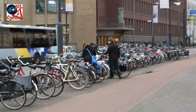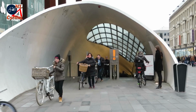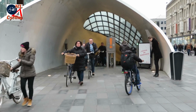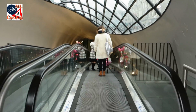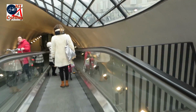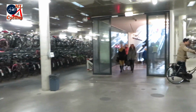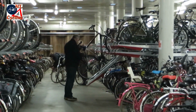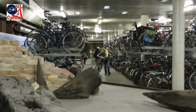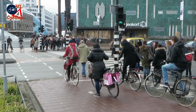There is a lot of bicycle parking in the city, and the best is a centrally located underground bicycle parking facility. Rolling paths take you underground, and the spacious below-ground area has many double-layered racks where you can park your bicycle free of charge, but guarded. The Eindhoven cycling network is elaborate and well connected.